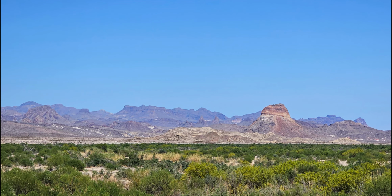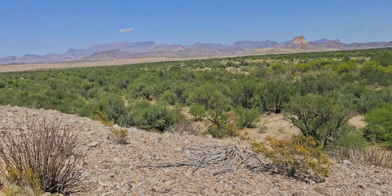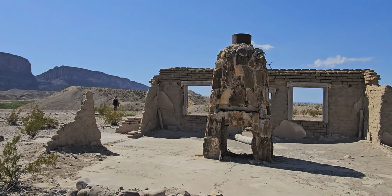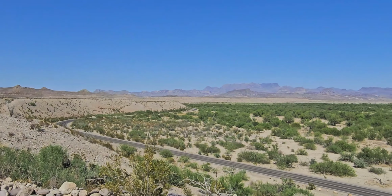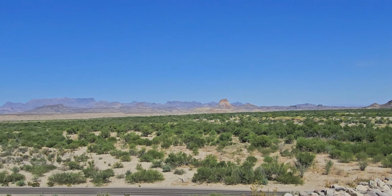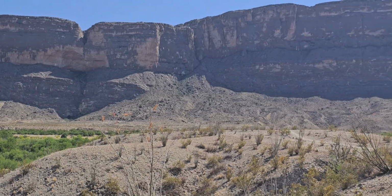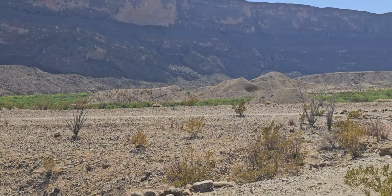This would have been the view from their front porch. This was the Dorgan home. The home was built with large windows at the front to take in the view, and a double fireplace that opened into the large central living area. The fireplace was mostly made of petrified wood.